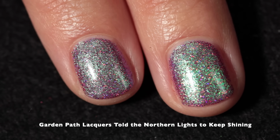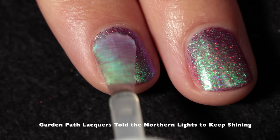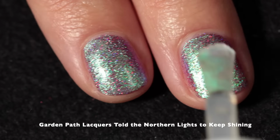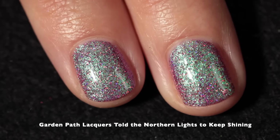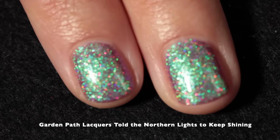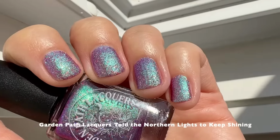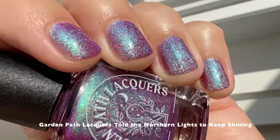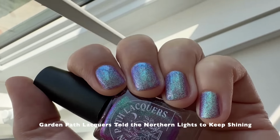Anyway, this polish builds up beautifully in 3 coats. It does smooth out with 1 layer of top coat, and the little tiny glitters in there are very, very small. They're not going to provide much texture, and they will not be overly difficult to remove. But boy, oh boy, do they add sparkle to this polish. This is a totally stunning nail polish. Oh my goodness, I love it so much. Thankfully the sun was out when I swatched this, and wow, I love the shifts with the sparkle.